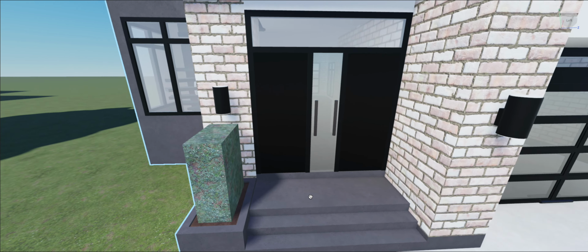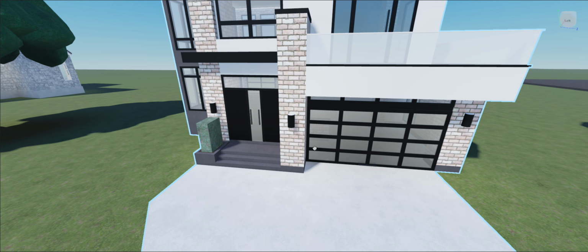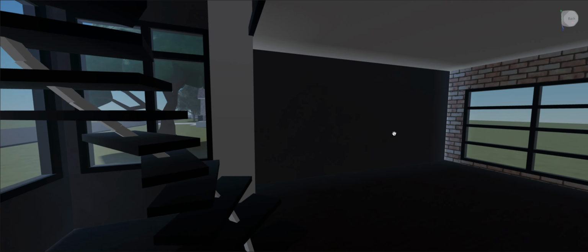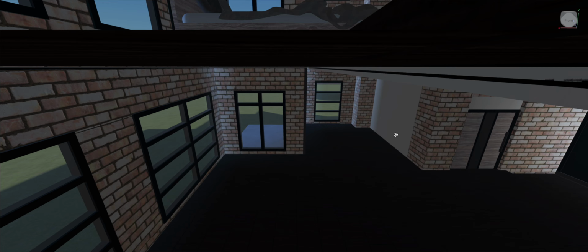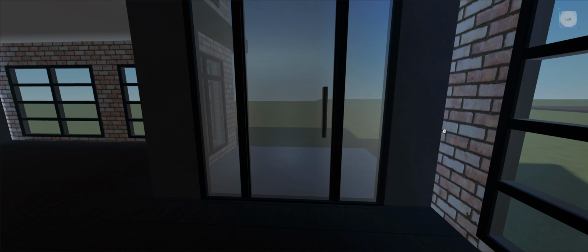Same thing with this one, guys. You got the steps to walk up, and there's a door to walk in. And then here's this little thing. I don't know what this is. And then you got these lights, just in case it's dark outside. Let's go inside though. Oh, there is nothing downstairs. Like literally, look. Over here too, look. And then here's other windows to see through, to see what's happening. And then here's a door to walk out.